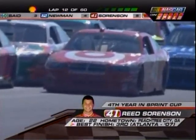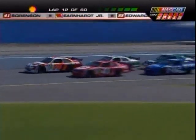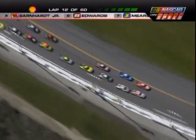Tell you what, though, that outside line, they are stacking up over there. You see that 88 car, Dale Earnhardt Jr. We talked about him bringing his teammates with him. There you see the aerial view. They are a-coming.